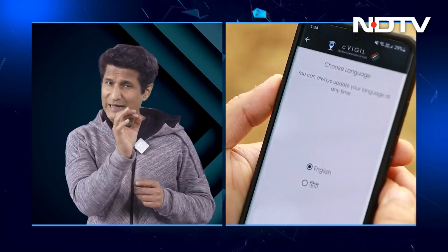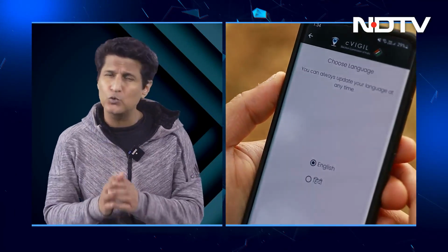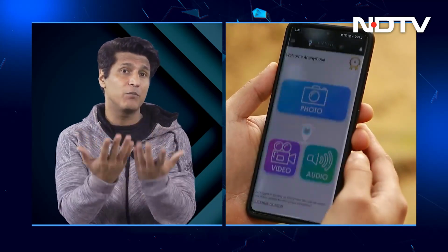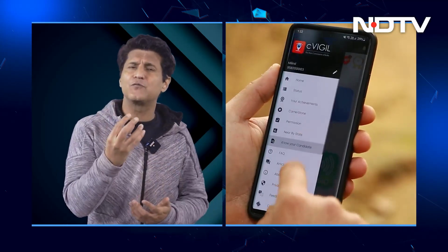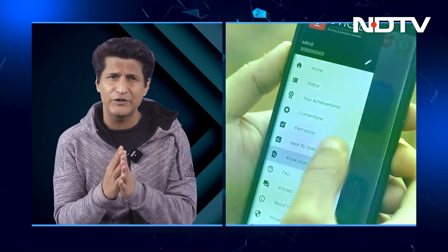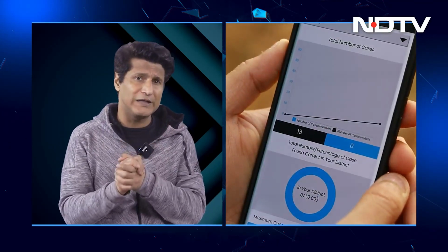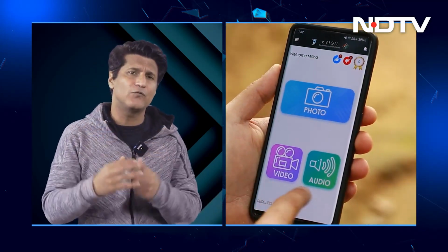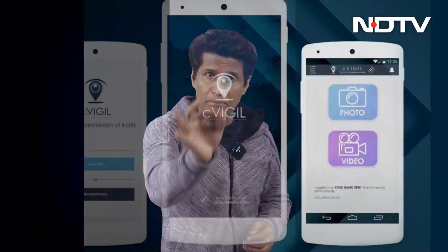Our next story is the review of a very interesting and, I think, a very important app, the cVIGIL app. It stands for Vigilant Citizen, a tool to ensure free and fair elections, in which you can actually play a very important part. You can lodge complaints of poll malpractices, or any incident of violation of the Model Code of Conduct for Election. The app allows you to report any such violation you see by simply taking a photo or a video. You can log in anonymously and track your complaint ID, which will be acknowledged by the ECI within 100 minutes.